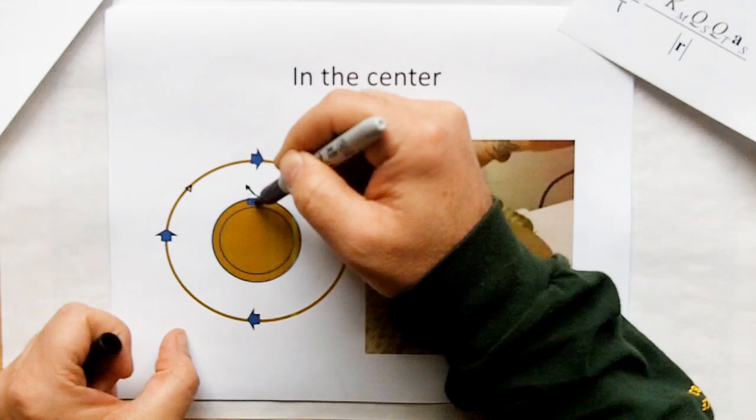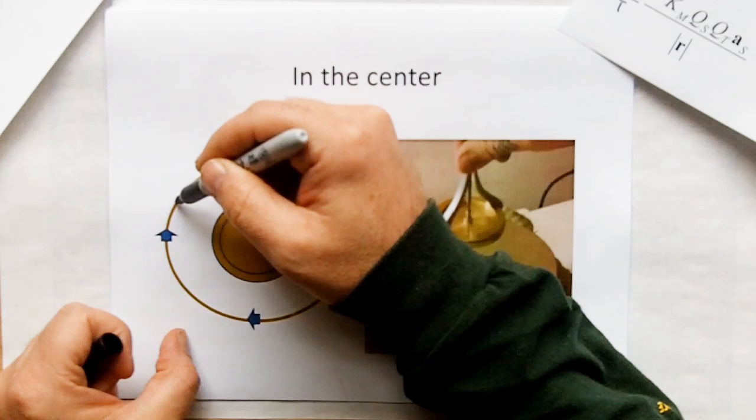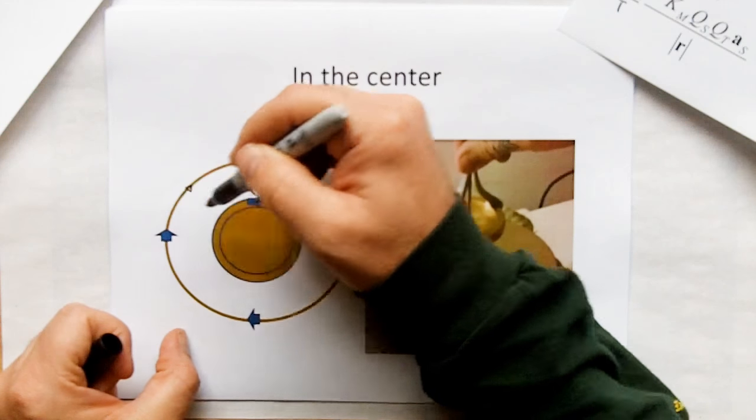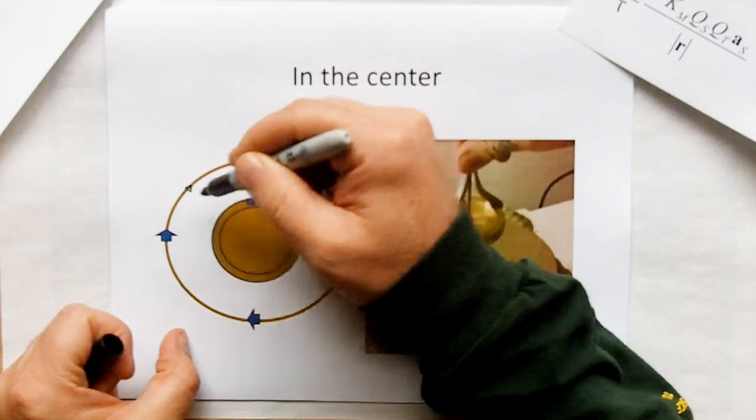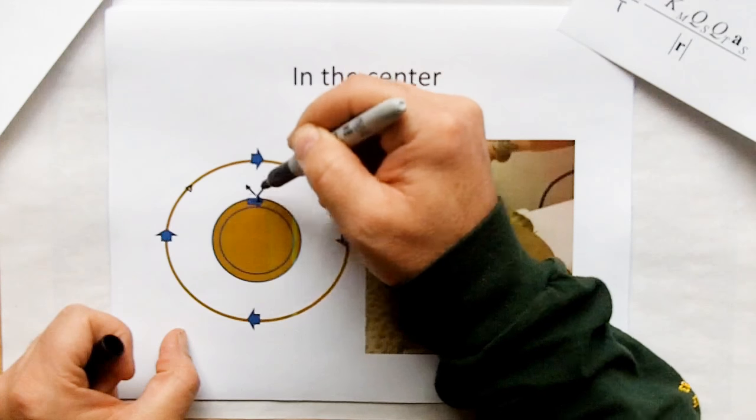And likewise, because this one's moving away from this one, he's going to develop a force that's like... Okay, if you're moving toward, you develop opposite. If you're moving away, you develop the same. He's going to develop a force that looks the same.